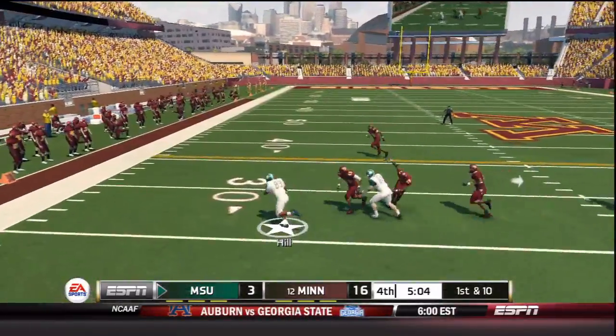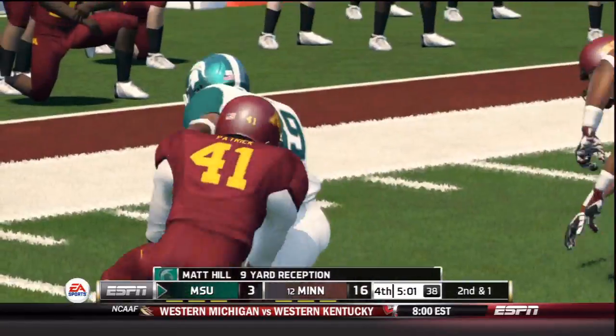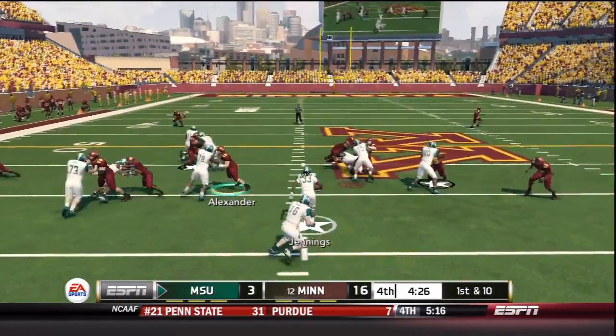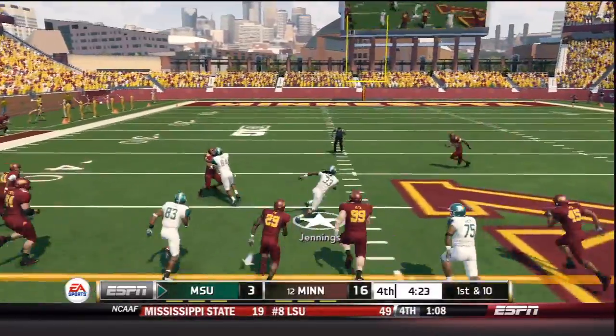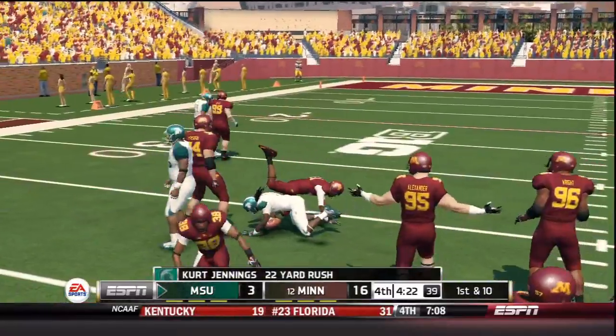And Thompson looking short on the screen pass, caught by Hill. He's across the 30 and picks up 9. They'll have to start getting more aggressive with their passing as they go back to the ground, and a big hole for Jennings up the middle in Minnesota territory, and he has about 22 yards on the carry.